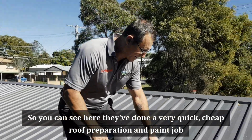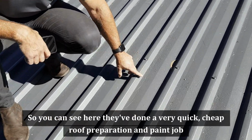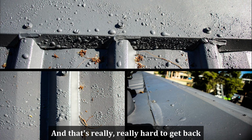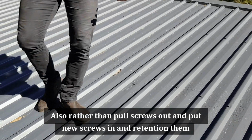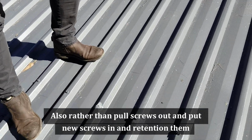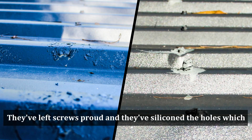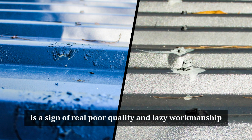So you can see here they've done a very quick, cheap roof preparation and paint job, and it's caused complete blistering of the whole trim deck substrate, and that's really hard to get back. Also, rather than pull screws out and put new screws in and retension them, they've left screws proud and siliconed the holes, which is a sign of real poor quality and lazy workmanship.